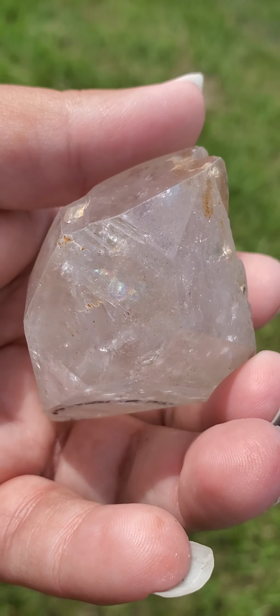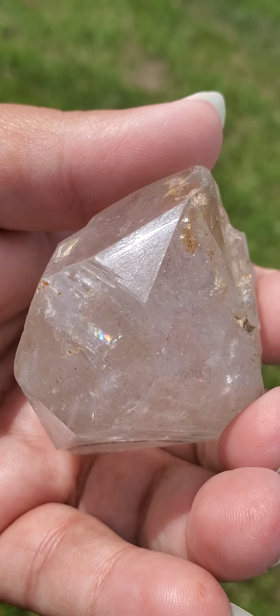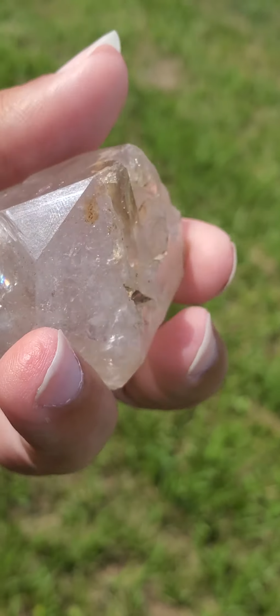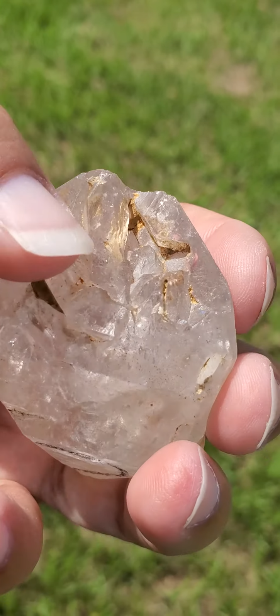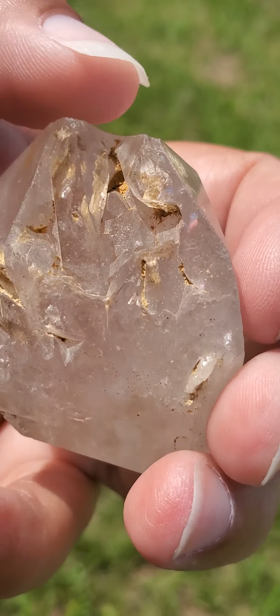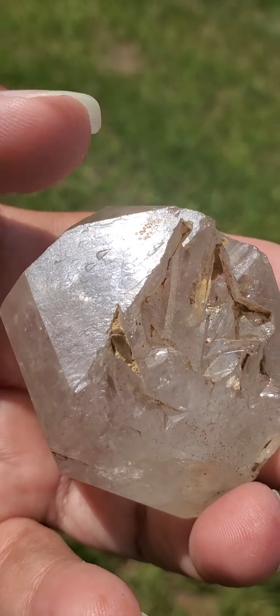You can see this has some beautiful rainbows also in certain areas of this crystal. And there's also some mineral clay inclusions in certain areas that's inside of this crystal, just so everyone knows and is aware of that. Some more record keepers here.